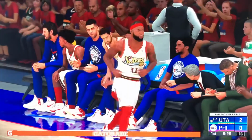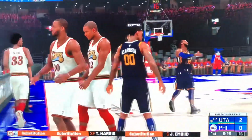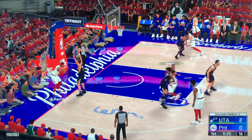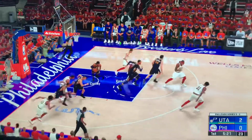And some changes here for the 76ers. DeMarcus Cousins, he's checked in for Horford. Young comes in for Burks. And it's Korkmaz in for Raul Neto. Korkmaz! Here's Young. Rebound, Utah.